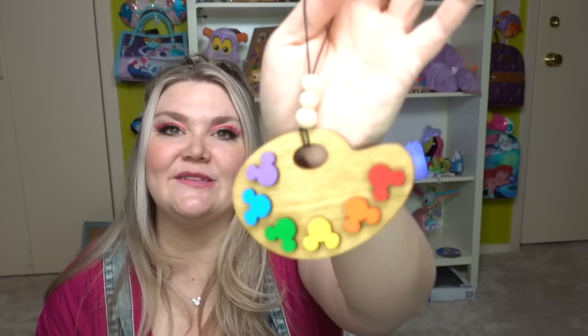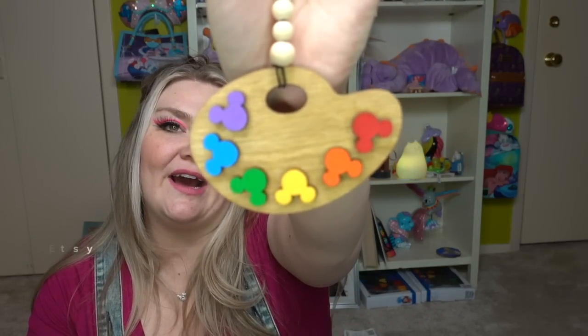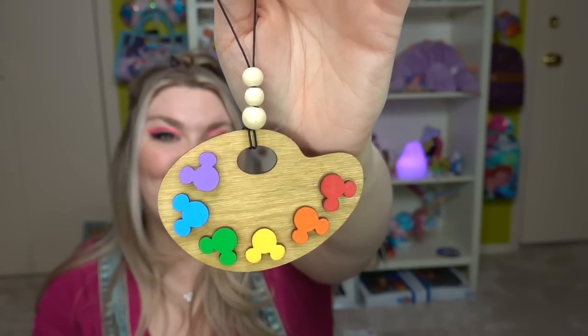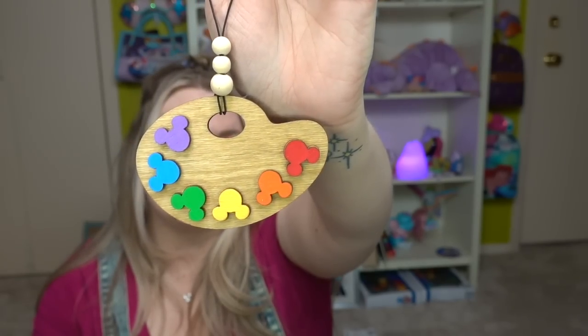I got this really neat artist palette. I love this. It is an artist palette that is made of wood and it has little hidden Mickeys as the paint. I think this is so beautiful. This is something that I would have put in my collection regardless. And I'm going to hopefully use a lot of the things that I put in the display in my craft room because I really, really, really want to redecorate my craft room. I just feel like it's time. And I'm hoping that this summer that is going to happen.